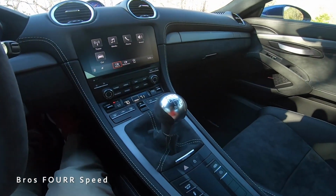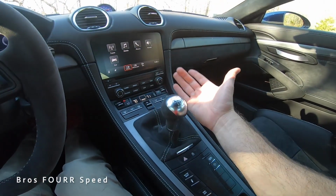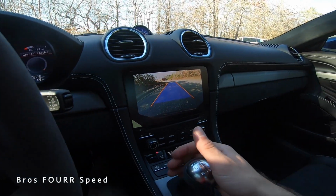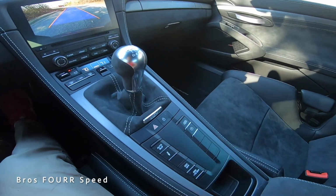As we work our way to the 6-speed manual now, you'll see the shift boot is finished off in more Alcantara. To put this into reverse, we're gonna go all the way over to the left and up, and you'll see the backup camera up here with the guidelines, so it definitely gives you a lot of graphics for what's behind you. We have the hazards and lock behind that.